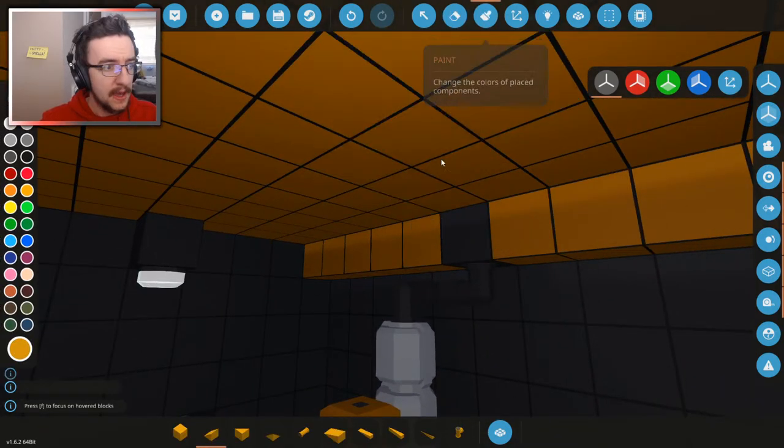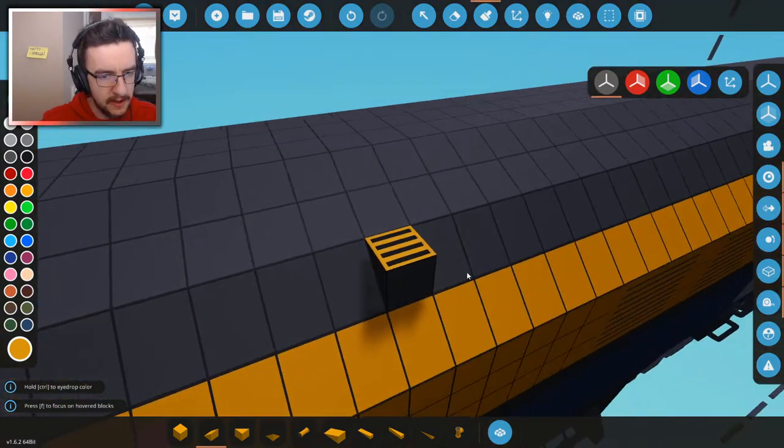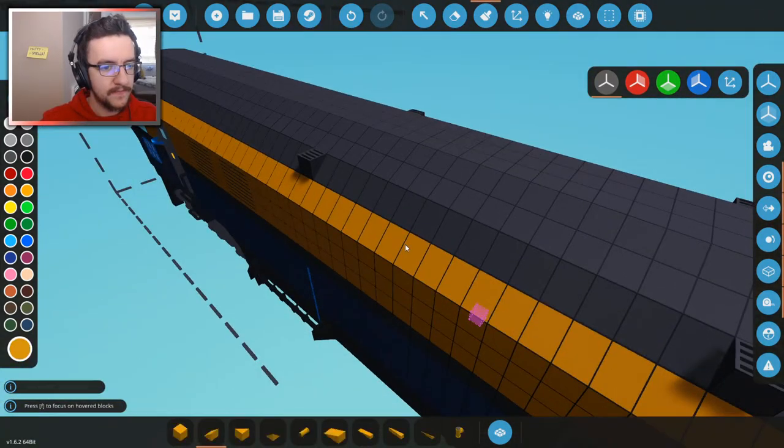I think so. Right, so I'm going to paint this side. Oh, you can't paint the bottom because then it'll paint the top. That's so silly. That is really silly.